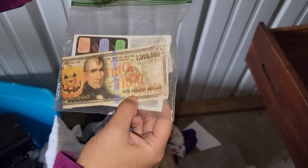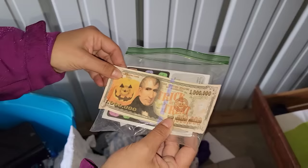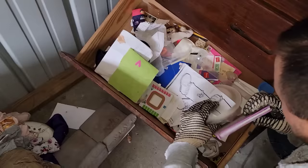All right, you know what? Oh, wait, I got another one. Here, George, you read it for Christian while I peek. It says $1 million, and then it says trick or treat. So they must have been giving this out on Halloween to the trick or treaters. I just found all the trick or treat old candy. Yeah, I don't doubt that.